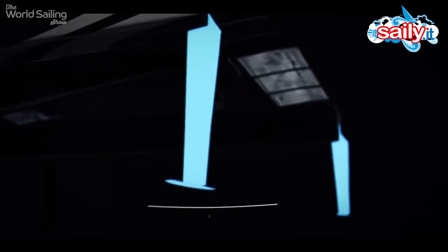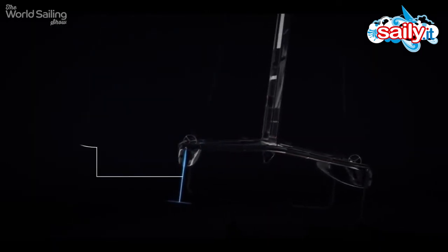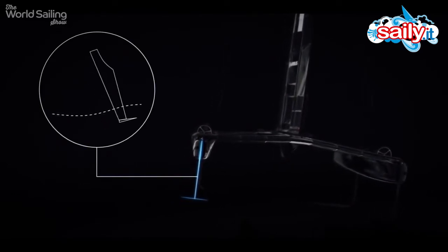One of the things we're allowed to do in the class this time that we weren't in the 72s is apply what we call rudder differential, which is to have a difference in lift from the leeward side of the boat to the windward side of the boat on the rudder. You can think of that as the windward rudder pulling down on the boat, which is a little bit like adding crew weight or more righting moment, making the boat more stable.